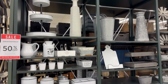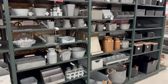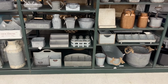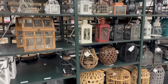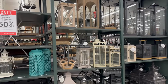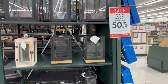Okay, so I showed you guys a lot of their furniture and pictures and stuff. So I'm just gonna casually go through this area. But this area for galvanized farmhouse look is 50% off, so that is very nice. And they've got some cute stuff. I love all these lanterns. They've got greenhouses, birdhouses, decorative ones, and it's just gorgeous. I love that huge one on the far end cap. That right here, isn't that gorgeous? It's so tall too.